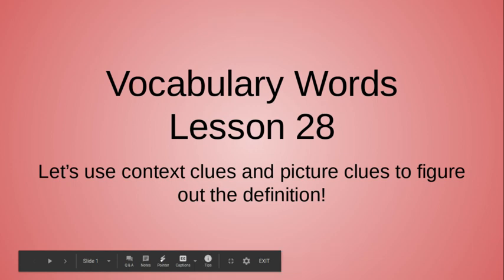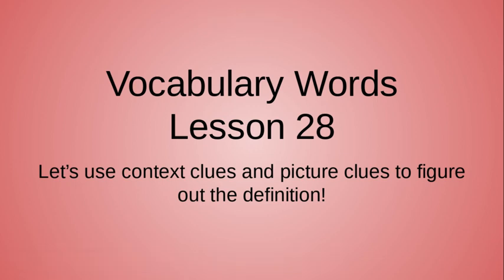We're going to take a look at our new vocabulary words that go along with Lesson 28. As always, we're going to use the context clues and picture clues to help us figure out definitions.